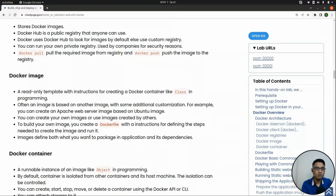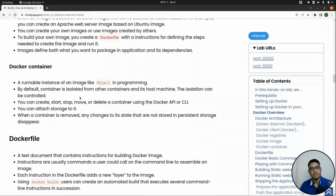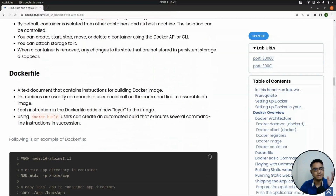Similarly, in the Docker image we write those instructions. And a container is basically a running instance, like an object in programming. So you create an object from a class. Similarly, the container is like that. It's a runnable instance. A Dockerfile is a text file where we write instructions to build an image.